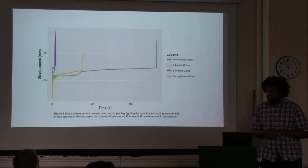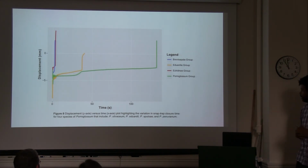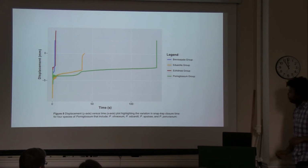And then this is just a figure that shows all 4 of the Porroglossum groups on one graph. So again, the Porroglossum group versus Edwardii, which is kind of intermediate between fast snap traps here on the left and slow snap traps here on the right.